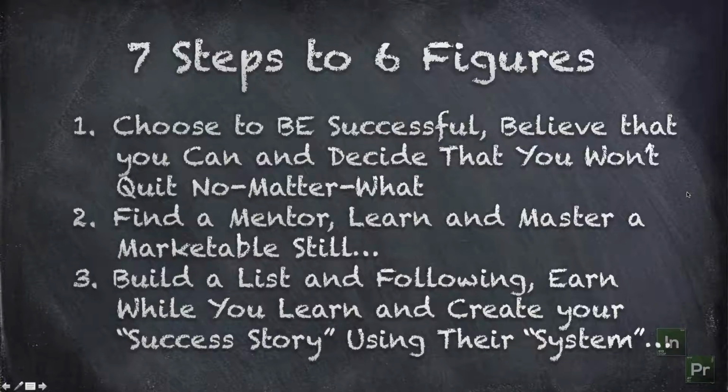You choose to be, this is what the 7 steps are, right? You choose to be successful, believe that you can, and decide that you won't quit no matter what. And I would add in there, choose the producer paradigm, right? That's a lot of producer language, right? You're going to be successful. You believe that you can. You have faith. You believe in abundance. You focus on value. You choose the producer paradigm. You choose to be successful, right?